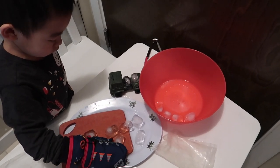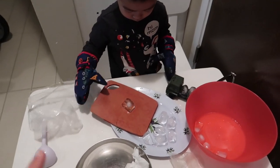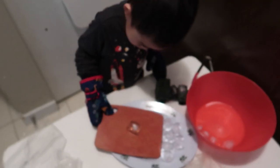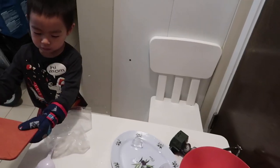I don't really recommend coloring the ice, I think, because it fell on the table and the floor, but he loves it. He played for a long time and he improvised to use plastic to cover his hands. So I thought, why not ask him to use his mittens instead. So yeah, he likes it. Do you like it, Brandon? Yes.